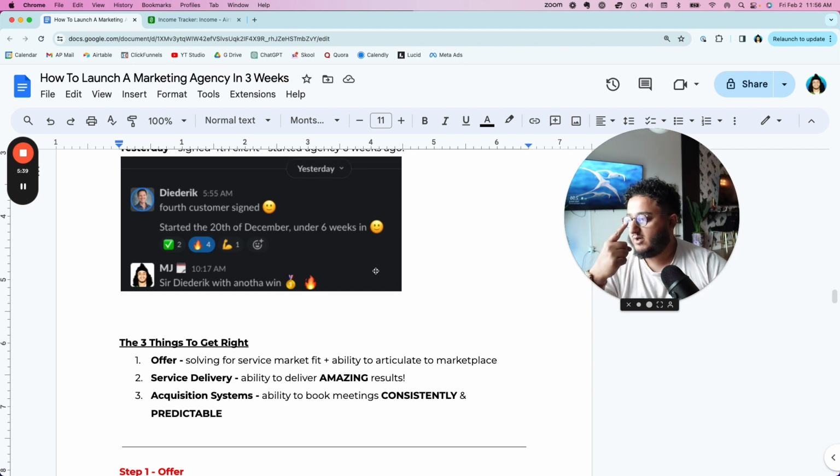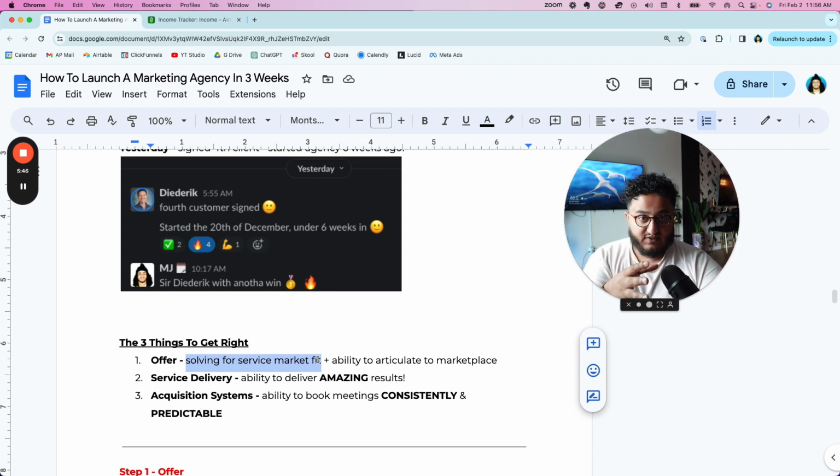Number 1 is your offer, and over here the objective is to solve for service market fit. Okay, you have to actually find the services that your niche actually needs. Now, part of your offer is being able to articulate it to the marketplace. So you can have the best offer, but if you don't know how to communicate that to the marketplace, then your chances of actually getting people to book a call with you, or better yet, become a client, go significantly lower.